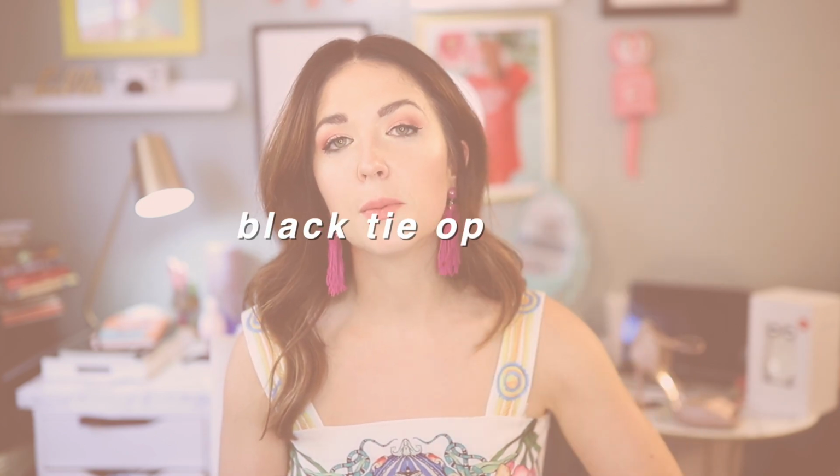The fourth dress code is black tie optional, which basically means if you want to dress black tie, you can, but the couple is sort of giving you an out. If you don't have something that is black tie, you have something that's a little bit less formal in your closet, then they're basically saying it's fine for you to dress down slightly from black tie.